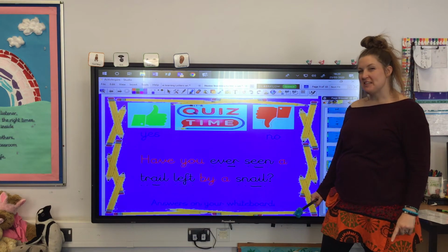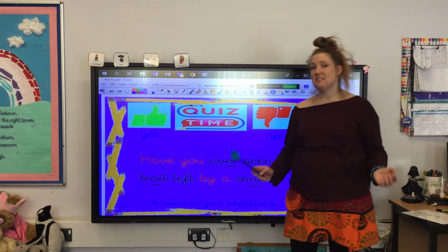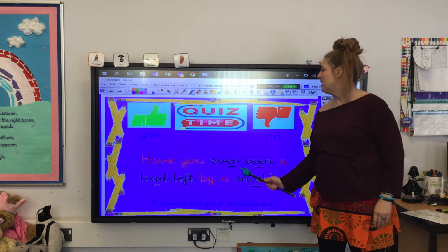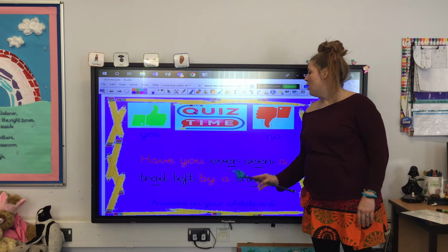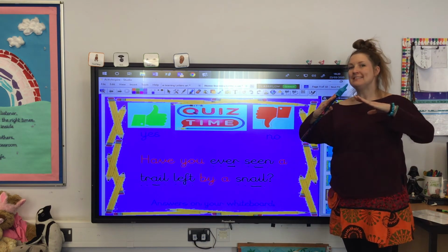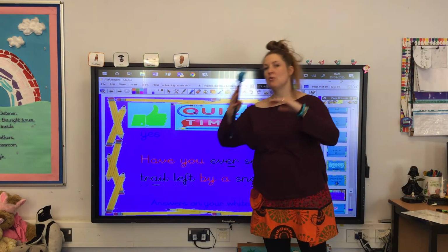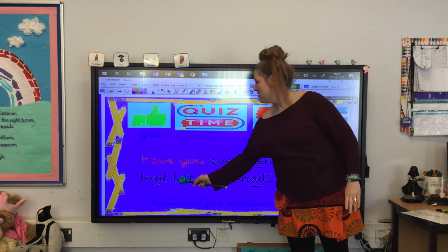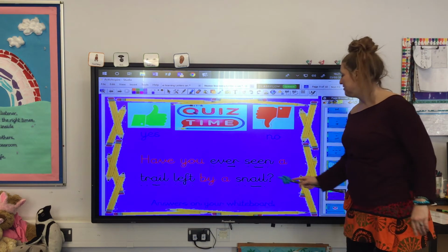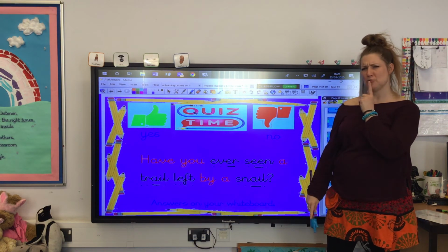Now, we're going to have a go at reading some of the words that are not common exception words. We've got dots and dashes on them, so we can see where our sounds are. That will make it easier for us to blend it together. Let's have a go at this one first. Ever. Trail. Trail. Left. Left. And last word. Snail. Snail.